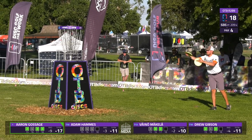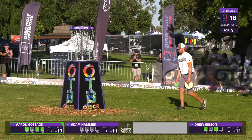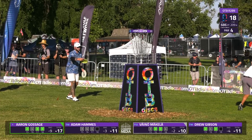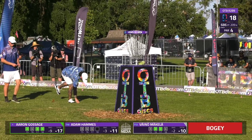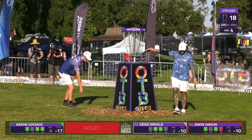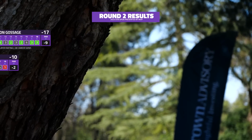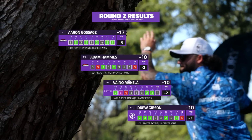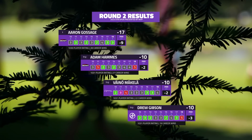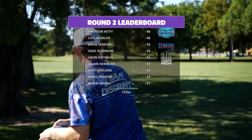Yeah, what a feeling that must be. Chase card on moving day. Lead card final round. As Väinö, after a bit of a tough stretch on 11-12, able to bounce back and finish under par. And you see it there, Aaron Gossage, first place overall. Everybody else wrapping up at 10 down for the event. And in decent position.